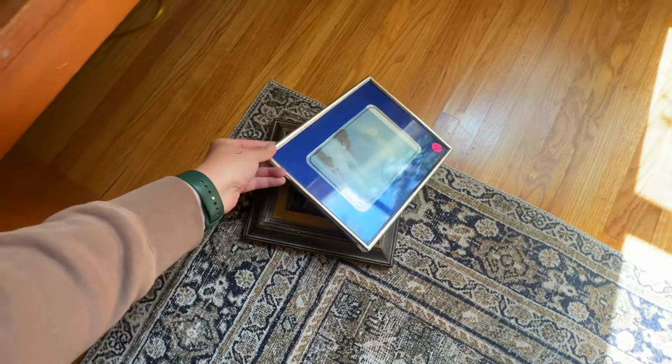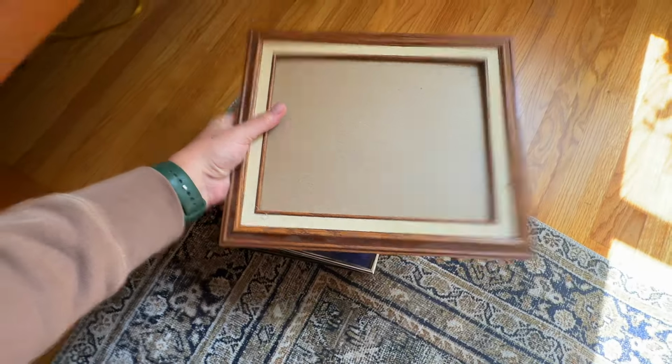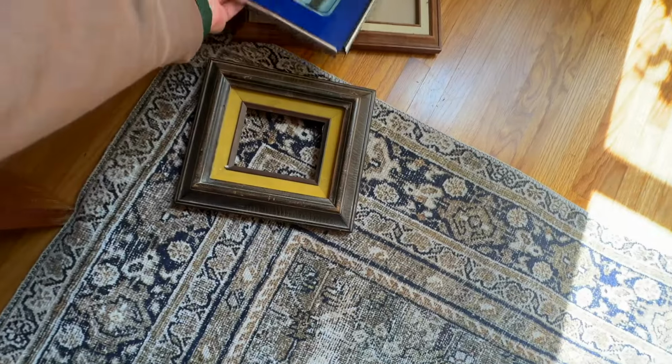So maybe we'll do a frame video, and I'll show you how I repair and mat all of my frames at some point. And then this one I love too. It's just super clean and simple. And all of these she gave me for $2. So this was a great deal.